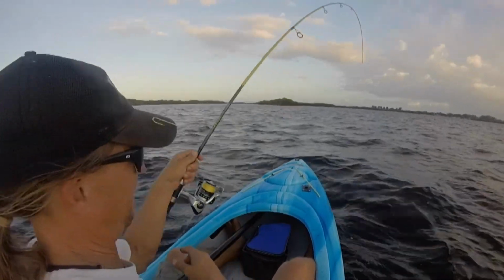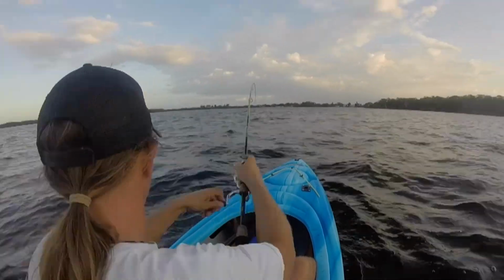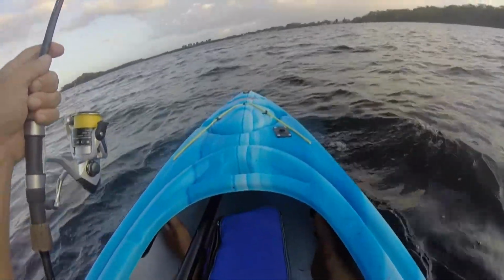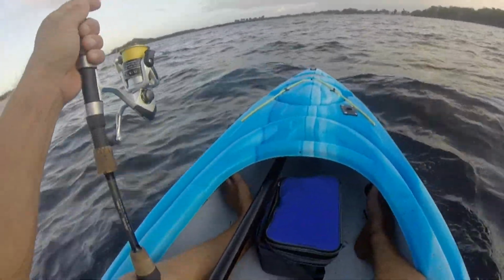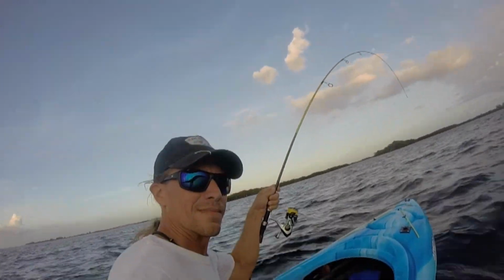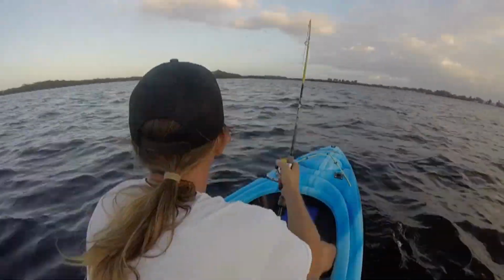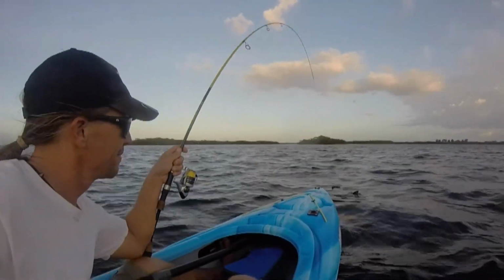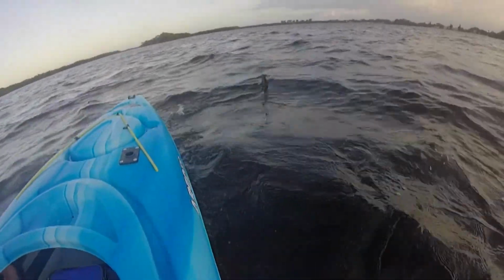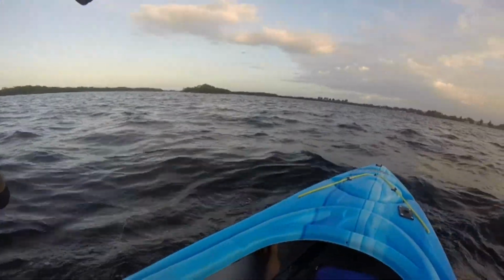If I had never hooked some really decent sized fish before in the past, by now my patience probably would have been wearing really thin. Oh boy. Come on home, baby. I'll let you off. I'll let you go. I need a picture, though. I'm getting tired. I know he must be getting tired, too.